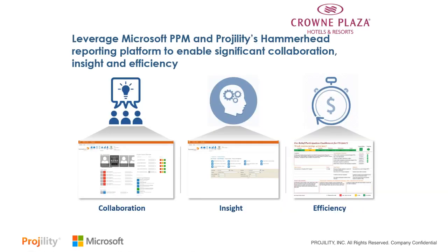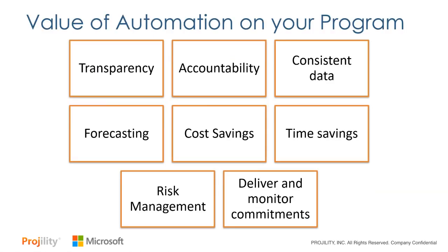So the solution really was a combination of Microsoft Project and some of the Hammerhead reporting solutions we showed, really enabling collaboration, insight, and visibility across the entire program that it was. So, some of the value of thinking about integrating your data or automating your data on a program really are on the screen right now. First is really having that transparency and being able to access information on the status and health of the program and getting that out of project managers' heads and Excel and on their desktop into a central system for management. If you're investing this much time and money, you really should have a system to do it.